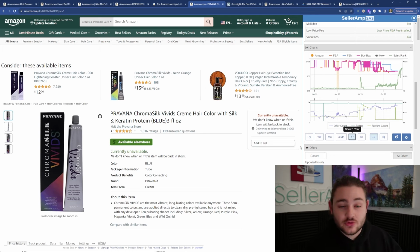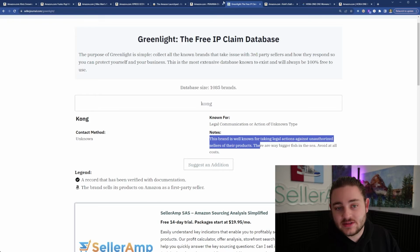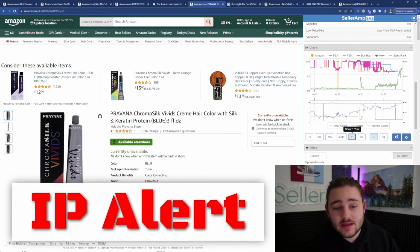Make sure you don't see a big drop off in the number of sellers on a listing just for no reason, and make sure it's not on a free database. You can also use paid tools like IP Alert that embed on your page.